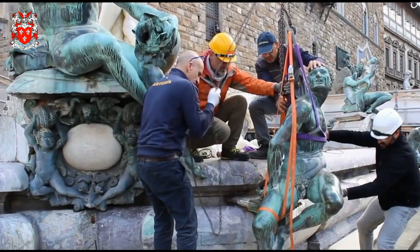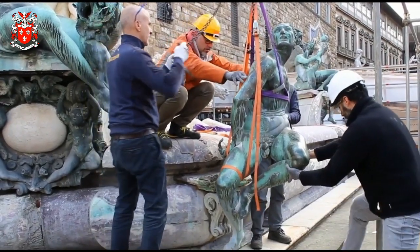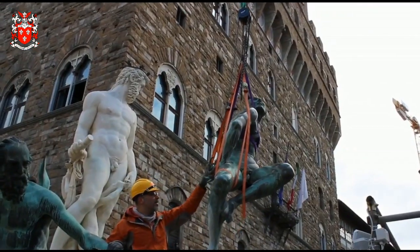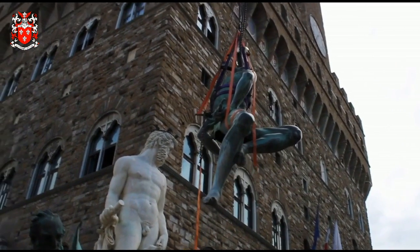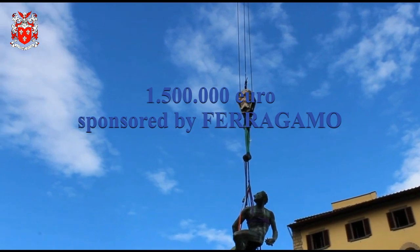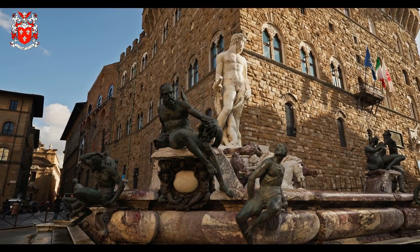The fountain underwent a major restoration to restore it to its original glory. In 2017, the bronze figures, most of whom were made by Giambologna, were removed and repaired. And the damages done to the marble components were fixed in about 2 years. Thanks to the donation of €1.5 million by Salvatore Ferragamo, a new stainless steel water pump was also installed. In 2019, the restoration was finished.